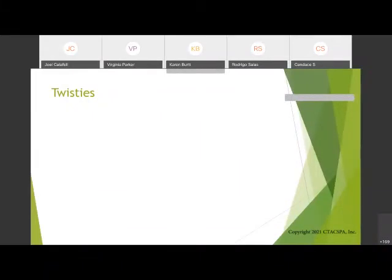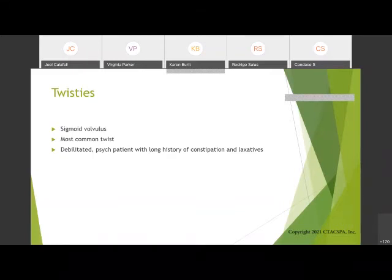So away from cancer for a little bit, we go to the twisties, is what I call them. So you have your sigmoid volvulus. Most common volvulus in the GI tract is a sigmoid volvulus. The typical patient is debilitated, psych patient, long history of constipation, laxatives, elderly. But don't let them throw a younger patient in to fool you, because I've done at least, even in my fellowship, one guy under the age of 50, the other one was 55. Both completely normal people with really no history of constipation at all. It does happen.